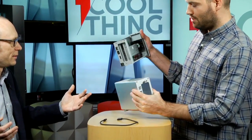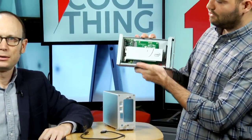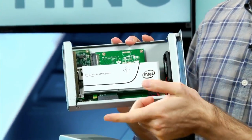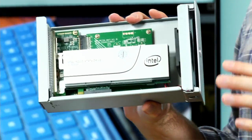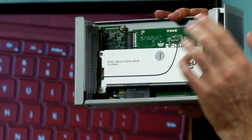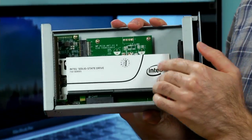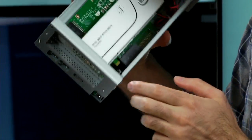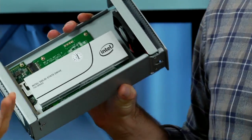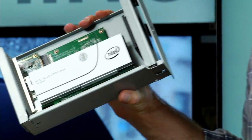Yeah, and I'll show it to you right here. This is the actual drive inside of it. Intel actually makes this drive in that smaller form factor that can fit in a normal hard drive slot. But for whatever reason, Akitio has decided to go with the larger regular PCIe version of this, and they put it in this giant thing. I was going to say, this looks like basically a shuttle PC case.